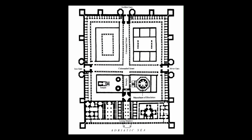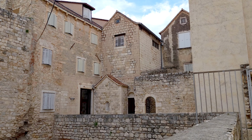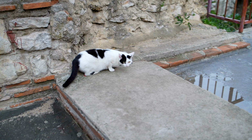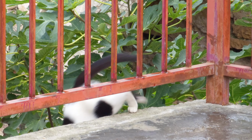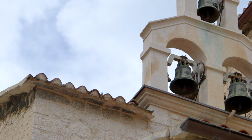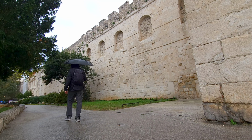Each wall has a gate at its center. There's the elaborate northern Golden Gate, the southern Bronze Gate, the eastern Silver Gate, and the western Iron Gate. We made our way toward the palace's Golden Gate.